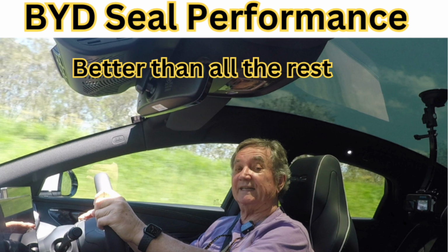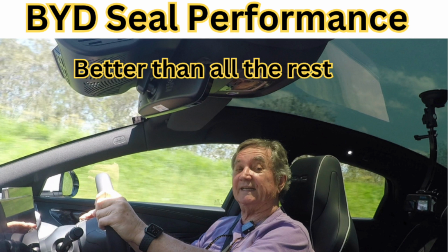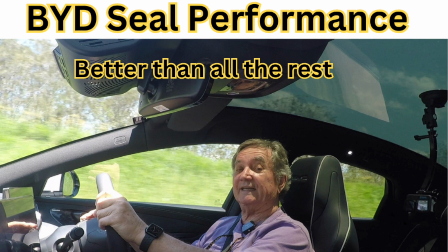What a week. Day one, I took the Tesla Model 3 Highland for a drive and it was brilliant. The next day I took the BYD Seal Dynamic for a drive and it was very impressive. And today I took the BYD Seal Performance for a drive and it beat all the rest.